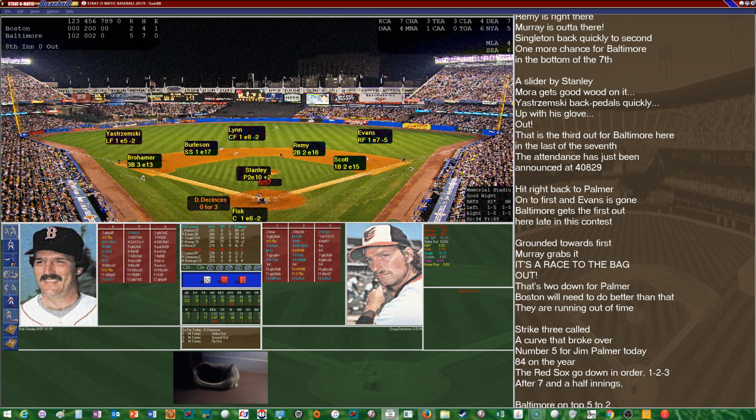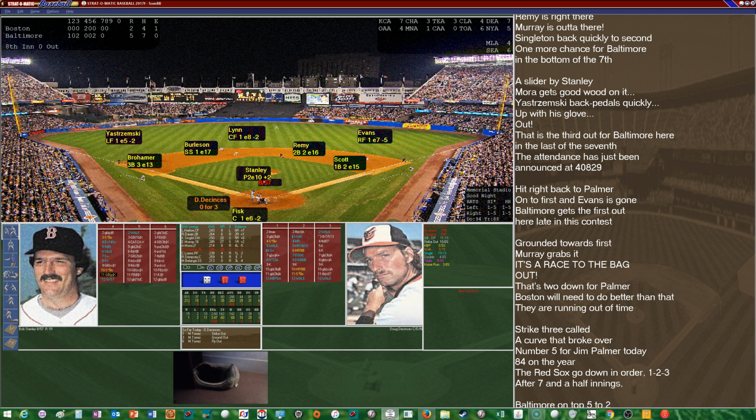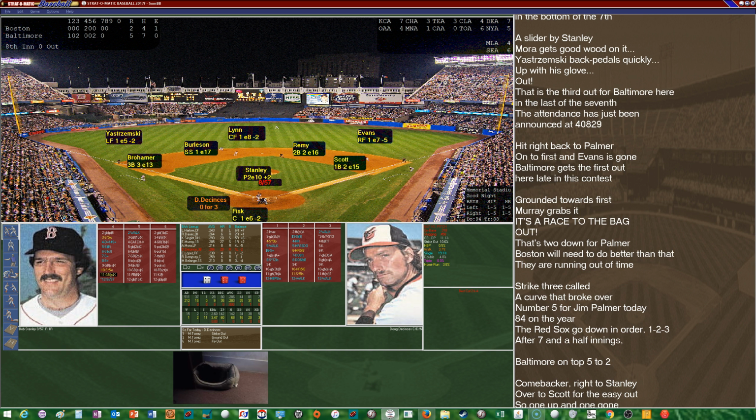Stanley back out there for another inning. He'll face Sensei, who's 0 for 3. And he'll ground one back to Stanley. 2 range for Stanley. Gets in front of it and he'll flip over to Scott for the first out of the 8th.